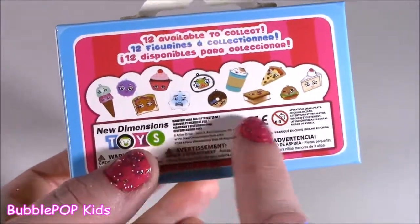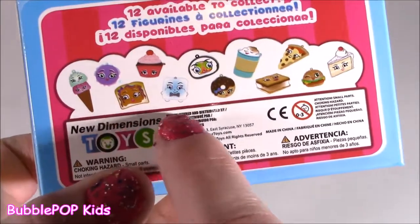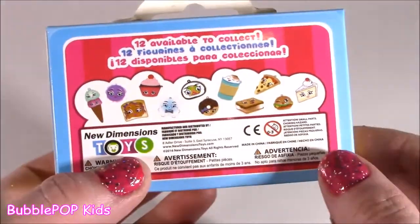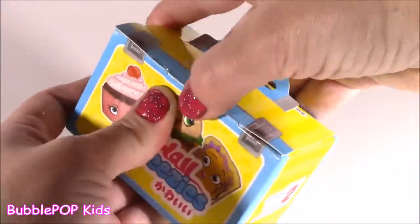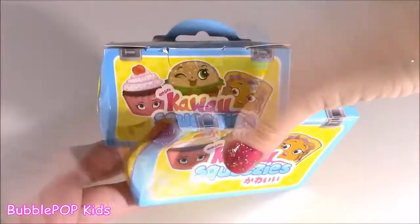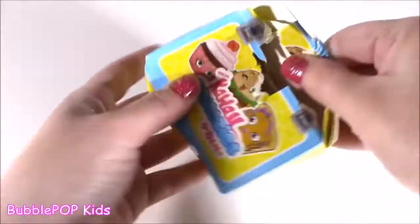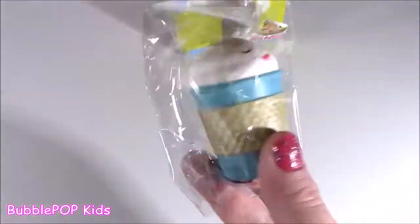And there's 12 different ones. Look at the little pizza. Which one do I want? I think I like the s'more or that little cappuccino cup. So adorbs. See who we're gonna get. What is another bubble? Because once we get it, we're just chopping it up. That? Let's see. You got it. Bubble. The cappuccino cup. You got it.